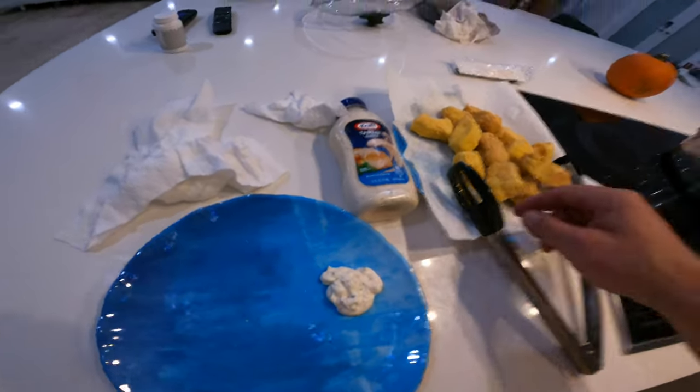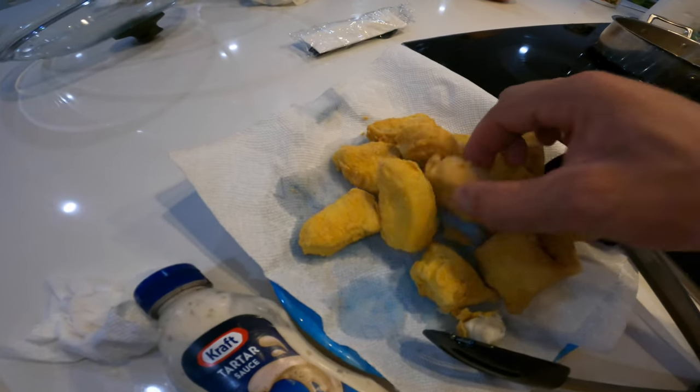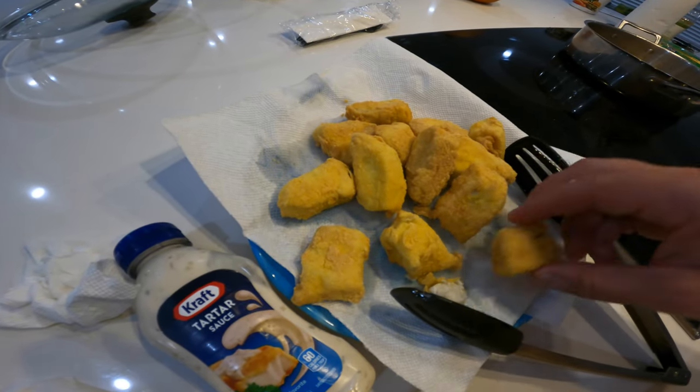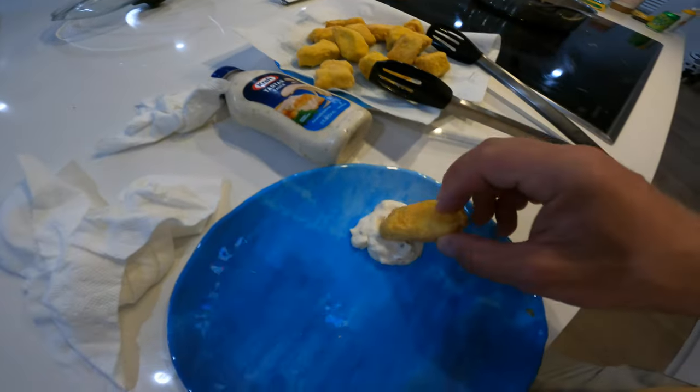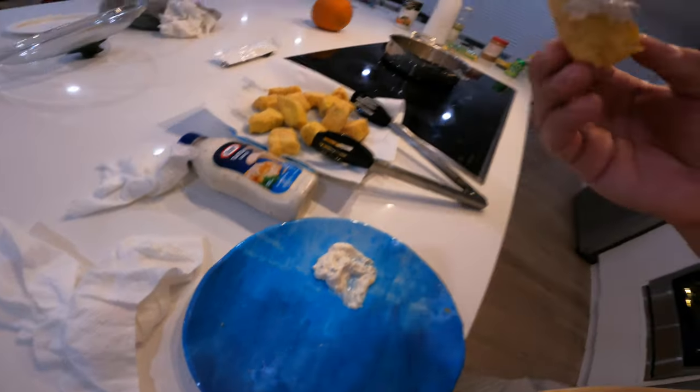Got a little tartar here we're gonna try first. Broke that one already. This one's kind of crunchy. Okay, we'll go with this guy. A little tartar. Oh, it's so hot. Okay. Bury the barracuda. It's really hot, but it's not bad.